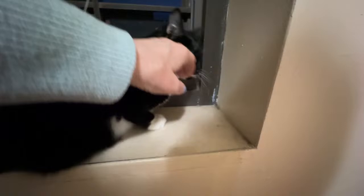Wait, we got a Munchkin in the house? We've got a Munchkin. Turn it around. Hi, Munchie. If I put the light on, she's going to run away. Hi, Munchkin. Say hello. Aw, she's not feeling very well. She's a little under the weather. Yeah, she had a hairball situation.